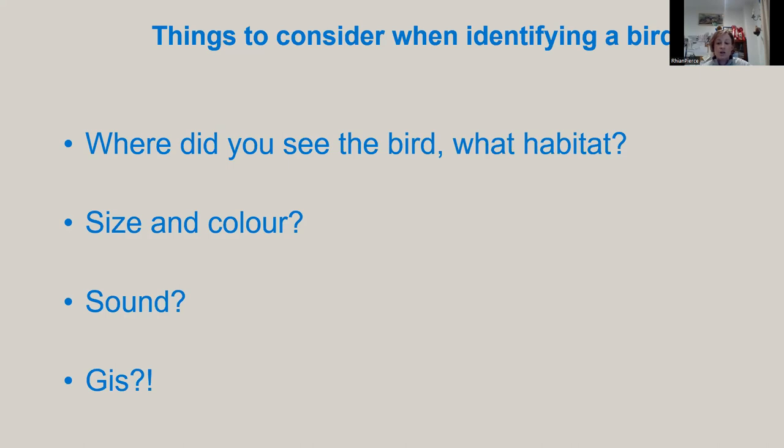Obviously, it's important to try and get the size and colour. In a lot of bird ID books, they might compare it to a pigeon or a sparrow. Is it bigger or smaller than the pigeon? Is it bigger or smaller than the sparrow?